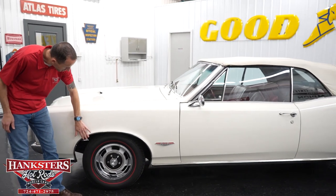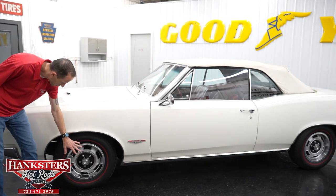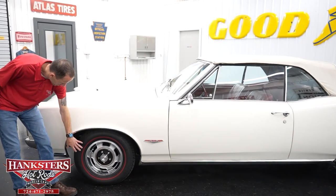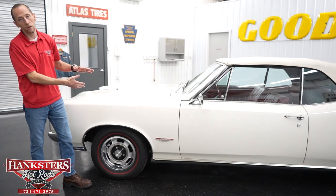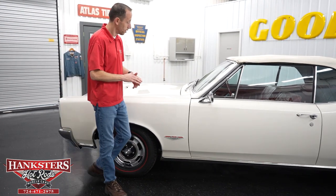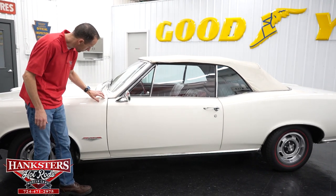Starting down here at the wheels, we do have the stainless wheel well trim in all four corners, with the Rally 1 steel wheels with the center caps and beauty rings. The tires are BFGoodrich Silvertown Redline tires. Really nice addition, really plays off the interior and the white paint, which we're gonna go over as we come around the vehicle. Coming up to our first gap, driver's side, fender to door.